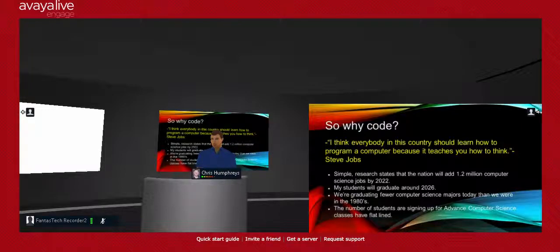Simple research: the Labor Department estimated that by 2022, there's going to be 1.2 million computer science jobs out there. That's amazing. I got my Tech and Learning magazine, and it's the 35th anniversary, and I kind of dated myself. I was in early when this really began. My students that I've been teaching are going to graduate around 2024. So if we don't start doing something soon, our students are going to miss the boat on this.